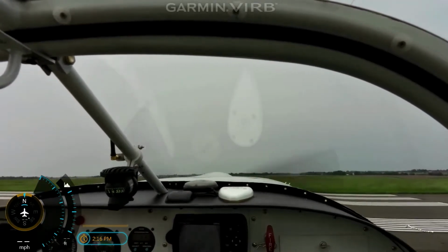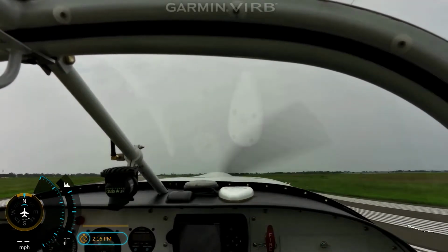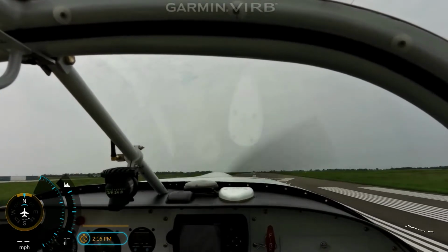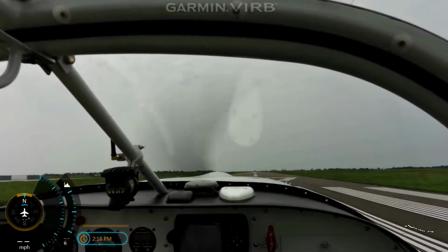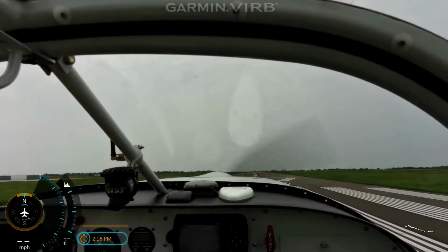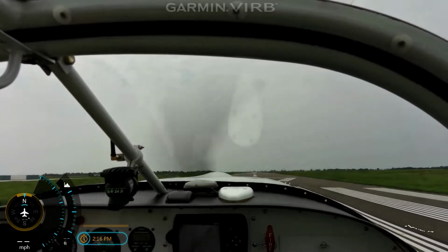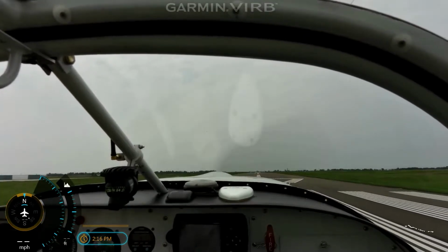So where we're going now? Yankee Kilo November, I forgot the name of that. Right on the southeast corner of South Dakota. So there we'll gas up again. Fuel pump, both mags, mixture, prop, canopy, belts. We'll fuel up there and then hopefully we can get one more hop to Rapid City.